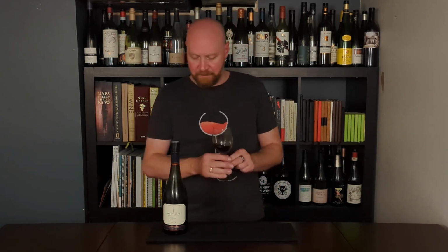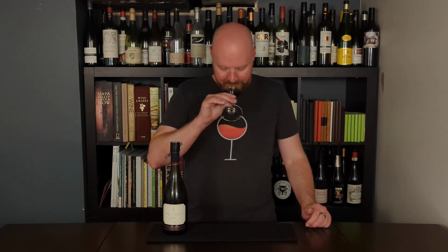So let's taste the Syrah. Oh yeah, just that pop of smoky black plum, blackberry, black currant. It's all of this juicy black fruit. And it's not overripe. It's just perfectly ripe fruit character.